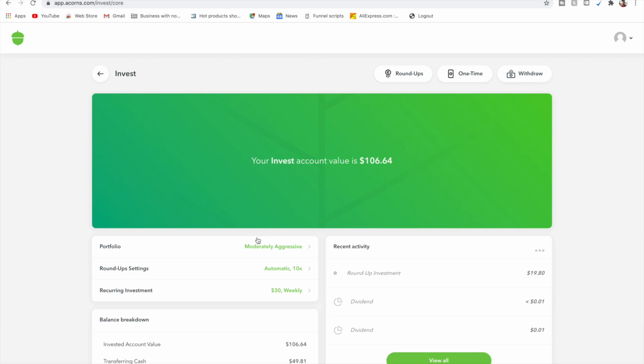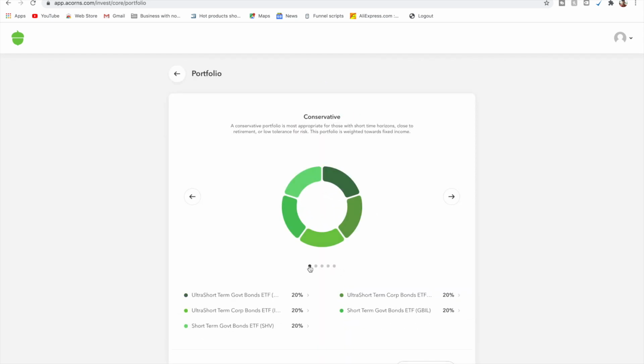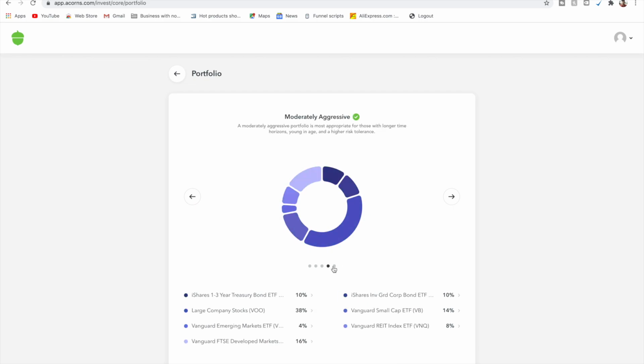And also, one thing that I want to point out is my portfolio is on moderately aggressive, and there's 5 different levels. So there's conservative, moderately conservative, moderately aggressive, and then there's aggressive.